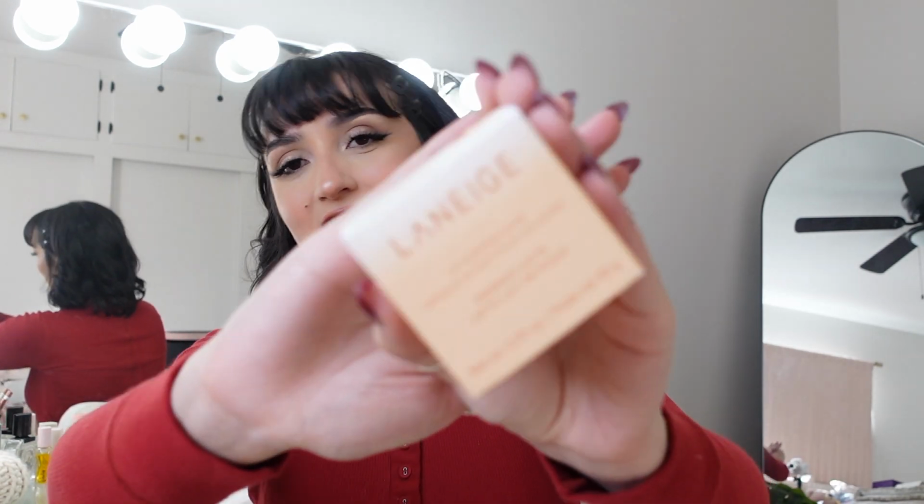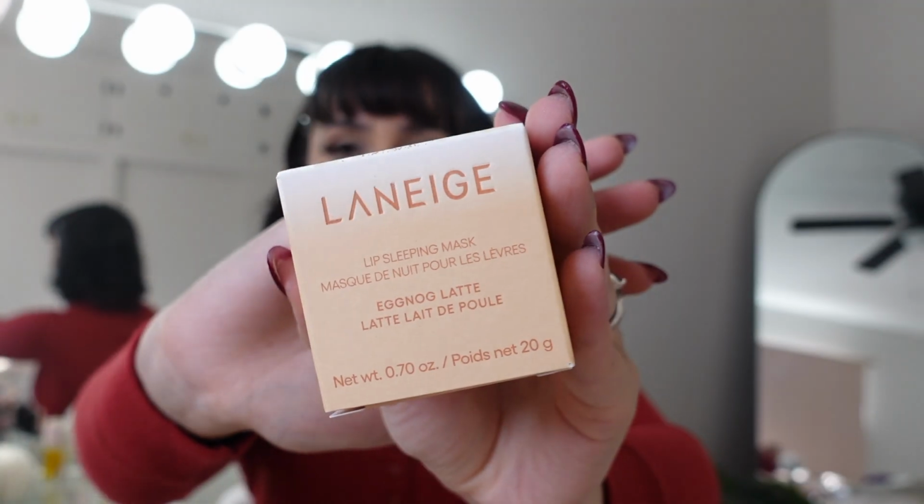I went ahead and got the Laneige Eggnog Lip Mask. These are like a constant empty for me. I never have enough, so I was like, let me treat myself to another scent because I've never smelled this one before. It's definitely a familiar sort of spicy vanilla-y scent going on. Definitely an eggnog flavor. I love it because y'all know I love sweet stuff.